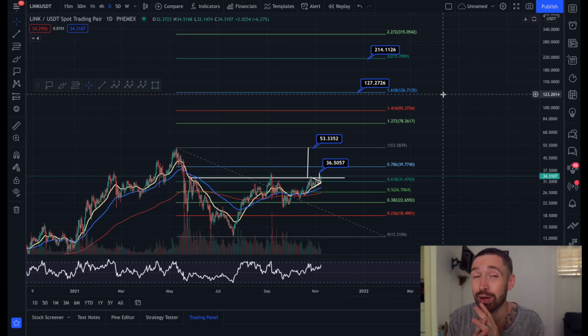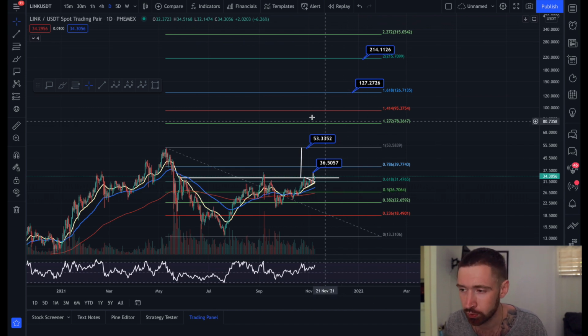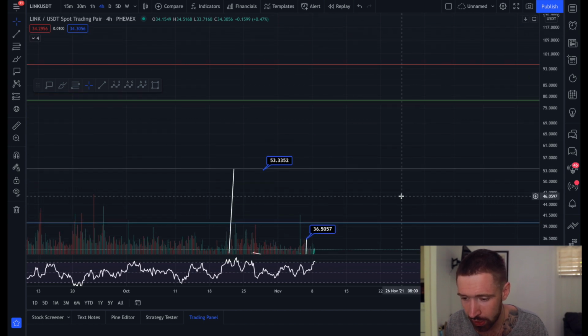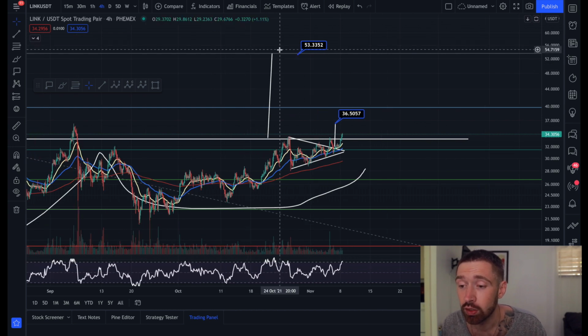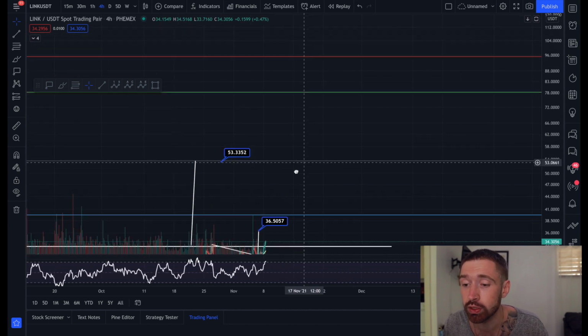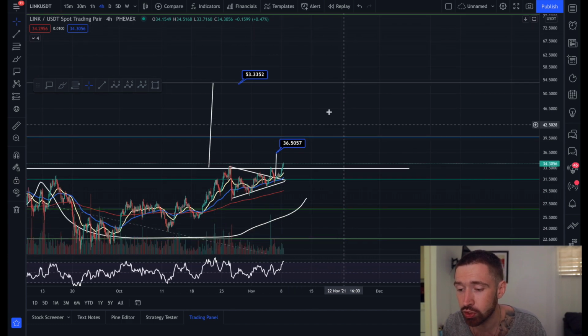A lot of the large market cap alts like to have their runs in November and early December. So that may be what we see here for Chainlink going forward. So that's pretty much it in the short term, guys. We've broken out of this pattern here, and we're also getting above the golden ratio, which is a strong sign you're going to head up to where you started, which is your all-time high at about 53.33, and then the 1.272 extension here, which is coming in at about 78 here for Chainlink.